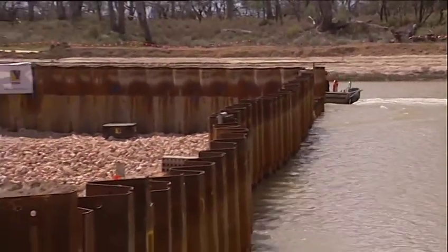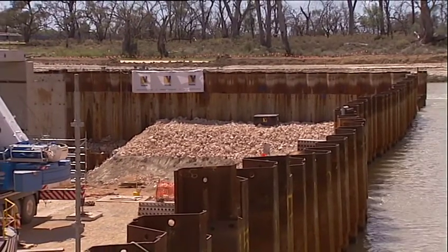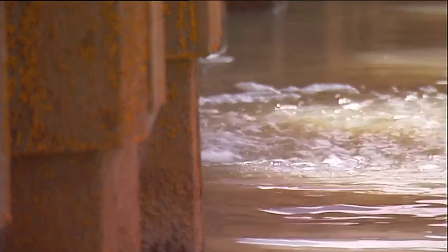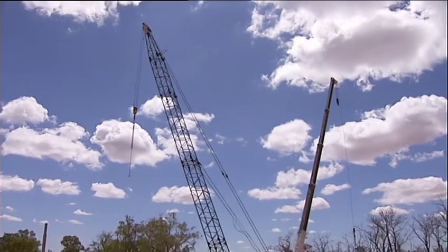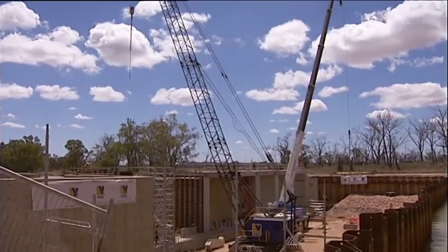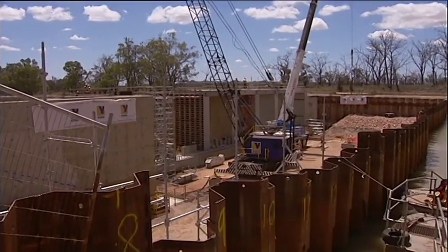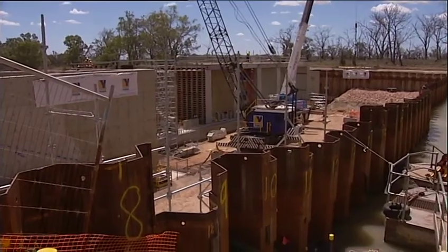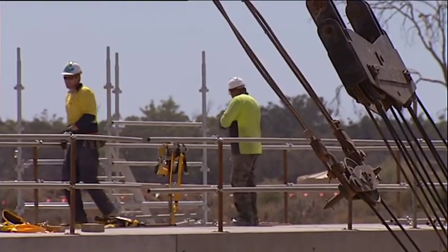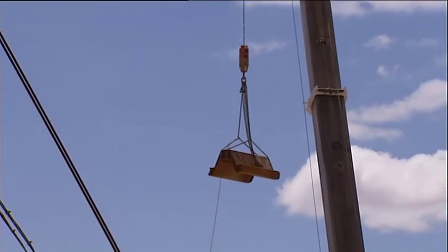Over the past few months, 19-metre-long sheets of steel have been rammed into the Chowilla Creek bed to fence out the water and allow work on a 3-storey concrete construction. There was a lot of sludge in there initially, which we had to remove until we got to suitable ground conditions. What's being built is known as the Chowilla Regulator, and it's the latest piece of an increasingly complex infrastructure jigsaw intended to satisfy the needs of both irrigation and the environment.